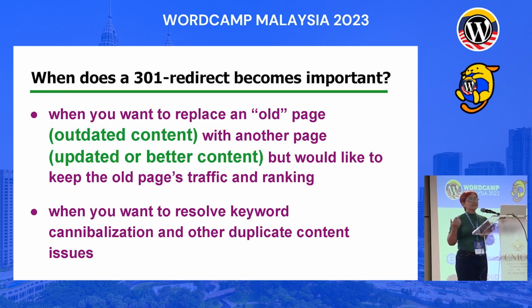So when does a 301 redirect become important for SEO? Number 1, if you want to replace an old page with outdated content with another page that has better and updated content, but you would like to keep the value or authority of the old page and transfer that to the new page, a 301 redirect would help you do that. Number 2 is when you want to resolve keyword cannibalization and other duplicate content issues.